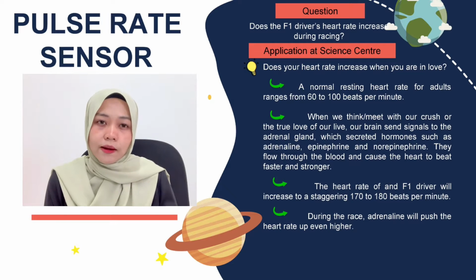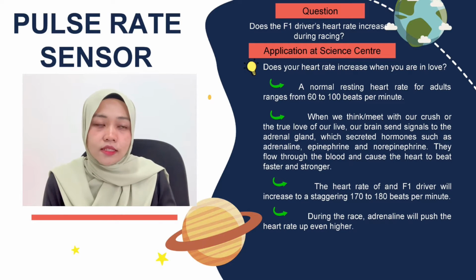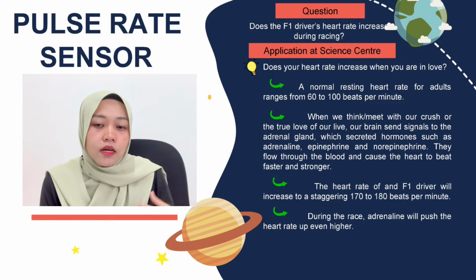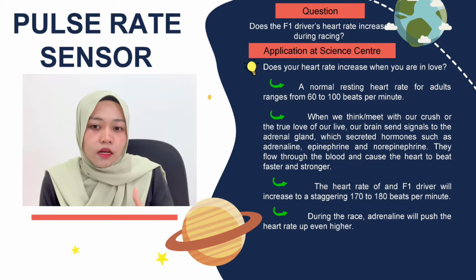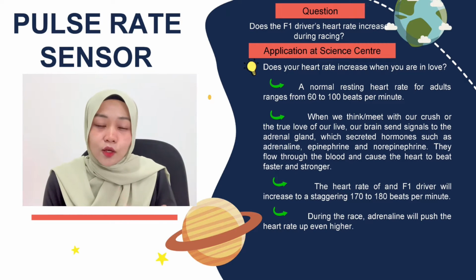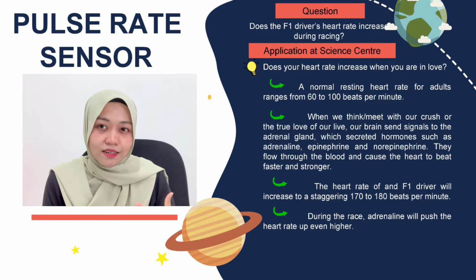Our normal heartbeat for an adult is around 60 to 100 beats per minute. So for an F1 driver, during their race, their heartbeat increases to a staggering 170 to 180 beats per minute. So how can this happen? This is because during the race, adrenaline will push the heart rate up even higher. This can also happen when we fall in love, our heartbeat will beat faster and stronger.